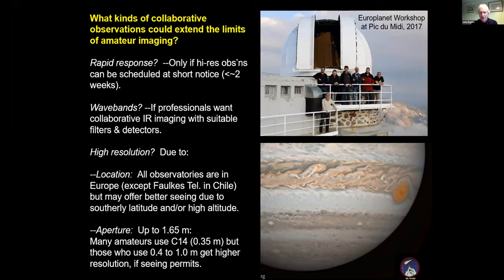But the area that is the most obvious that could be advantageous with the Europlanet Telescope Network is high resolution, for two reasons. First of all, the location of the observatories. Now, when I prepared this talk, I understood that all the observatories were in Europe. It seems there are some elsewhere, but we're not sure if those can do high resolution planetary imaging. But even within Europe, those of us in Northern Europe are very conscious that being in Southern Europe can be a big advantage, and being up on a high mountain can be a big advantage, because better seeing, better weather, better likelihood of clear skies is going to be extremely important if one is going to be planning collaborative observations at an observatory a little while in advance.